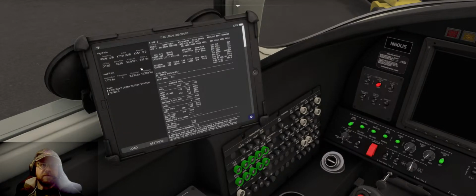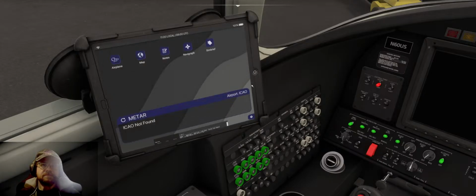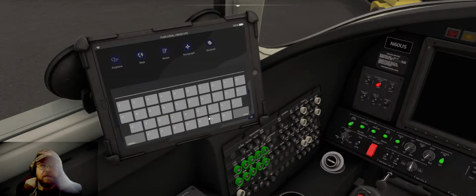So SimBrief, we'll load our SimBrief flight plan in here. We're going Sanford, Orlando to Key West. We're going to be cruising at 30,000 feet, and it's probably about an hour in flight. So plenty of time to go check out the cabin, which has some pretty interesting Easter eggs. Tablet's actually nice. It's nice and clean. It's not too cluttered up. So I'll put our destination in.